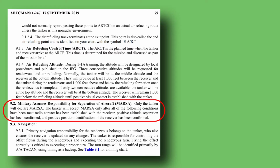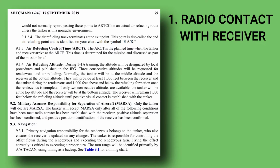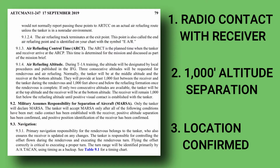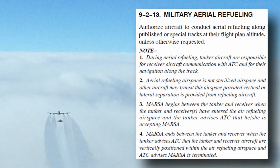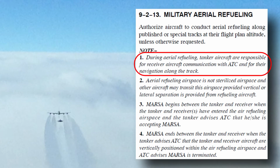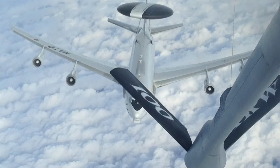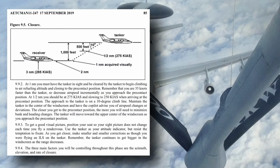3 conditions must be met before the tanker can accept MARSA. Radio contact has been made by the receiver, positive altitude separation has been established, and positive position identification of the receiver has been confirmed. Once MARSA has been accepted, the tanker is responsible for receiver navigation and communication with ATC. MARSA ends when the tanker advises ATC that each aircraft is vertically positioned within the refueling airspace and ATC acknowledges MARSA is terminated. Once MARSA is established, the receiver maintains 1,000 feet of vertical separation, typically 1,000 feet lower than the tanker, until within 1 mile and visual contact of the tanker.